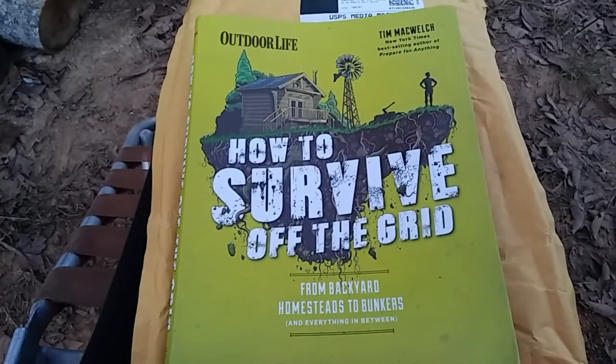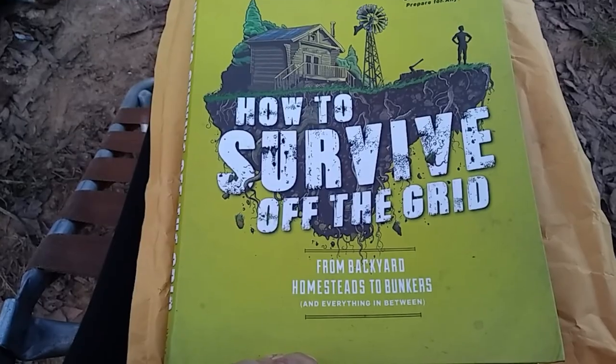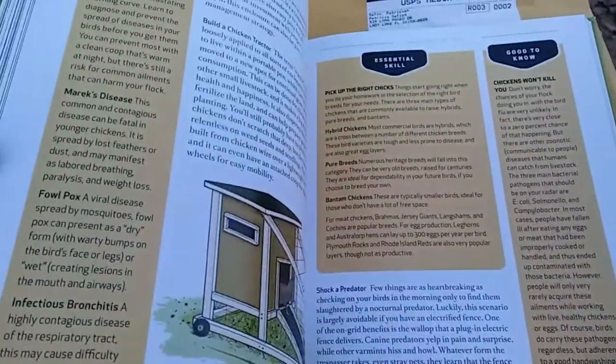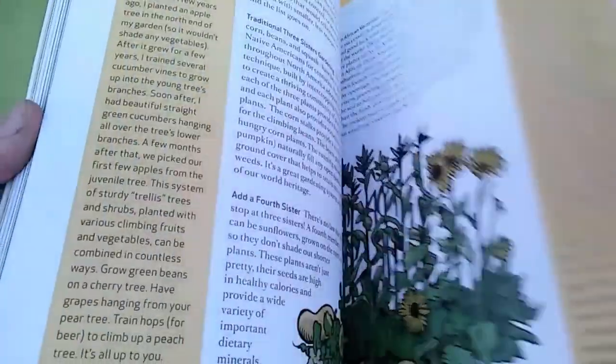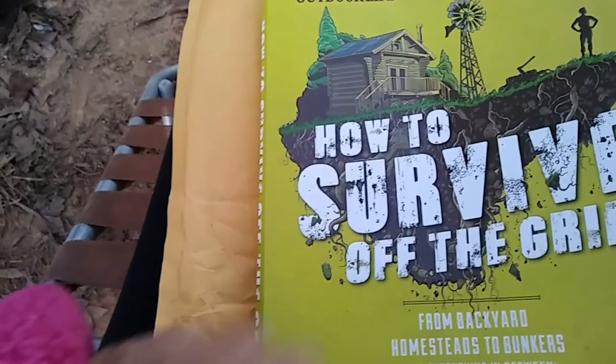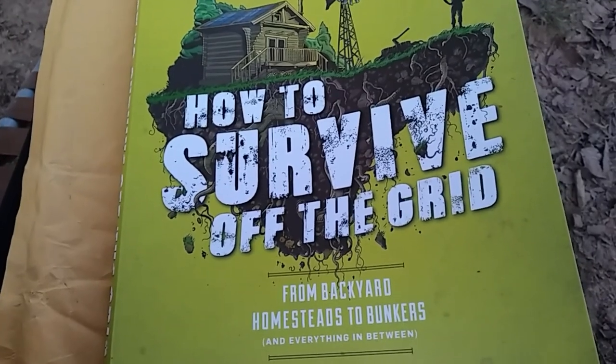Well, look what I got in the mail today. My mom sent me this, How to Survive Off the Grid from Backyard Homestead to Bunkers and Everything in Between. Well, my goodness, I am going to be reading this right along with my mushroom book that I got from Miss Francie from Finding Joy Through Serving. Yep, I'm going to be reading the heck out of this book. What an awesome thing to find in my mailbox today.